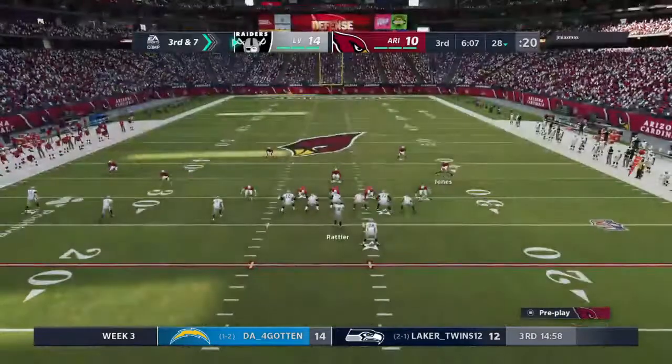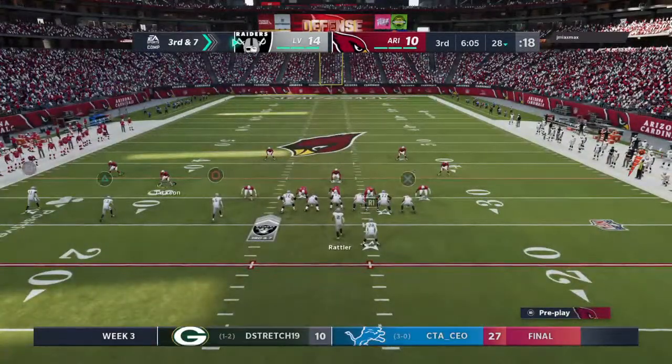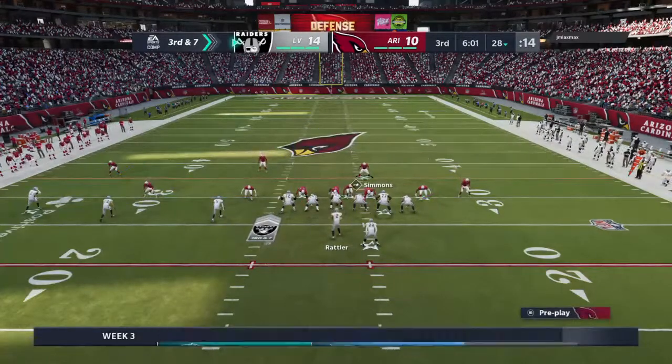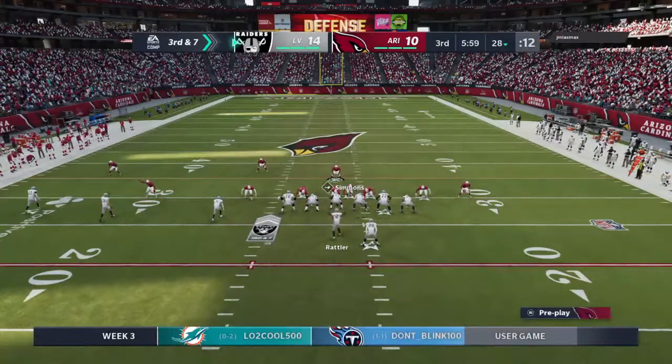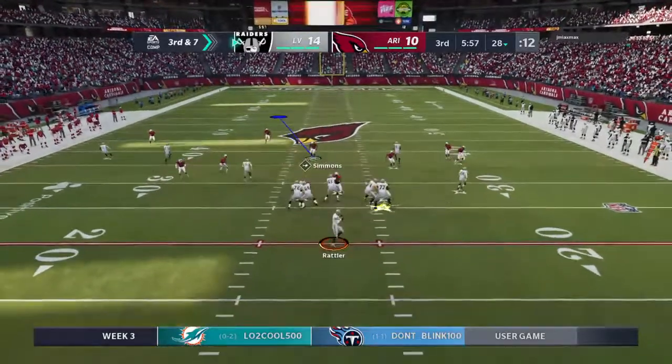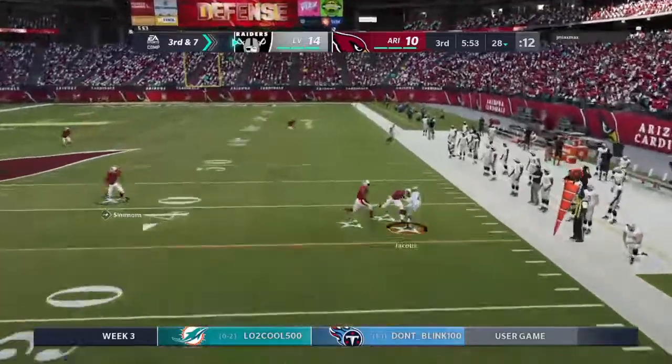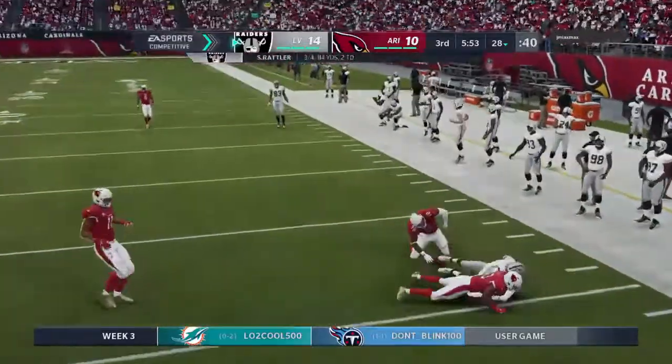Yeah, it was almost like the bullet train, wasn't it? I mean, just zoom. Quick, quick, quick. And what a terrific play, holding them to no gain. On third down, he'll drop to throw. Flushed out right. And that is incomplete.